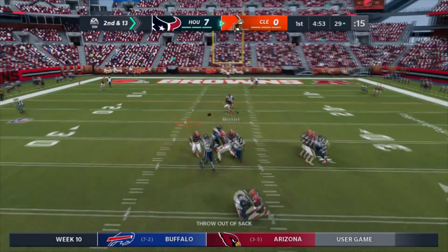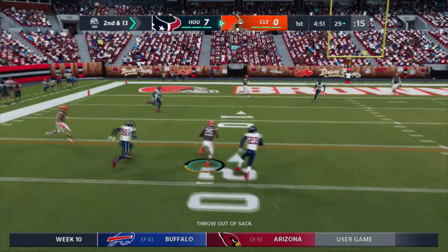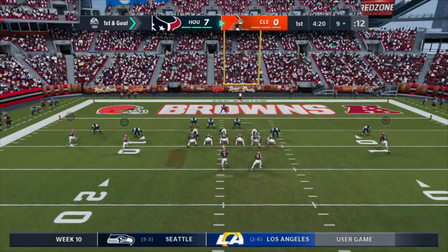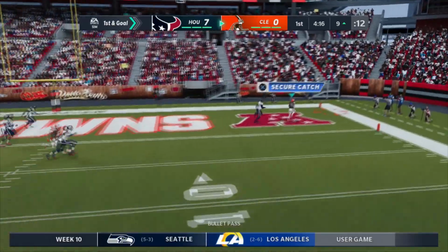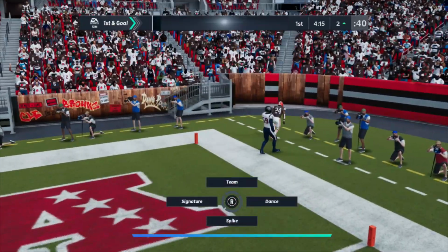And Mostert is built different. Like I said, he gets the ball, it's a wrap. 1st down and goal. I'm looking at Eckler out of the backfield. He's getting covered by a linebacker. That's not a good recipe if you want to stop him. Jesus Christ. Oh my goodness.